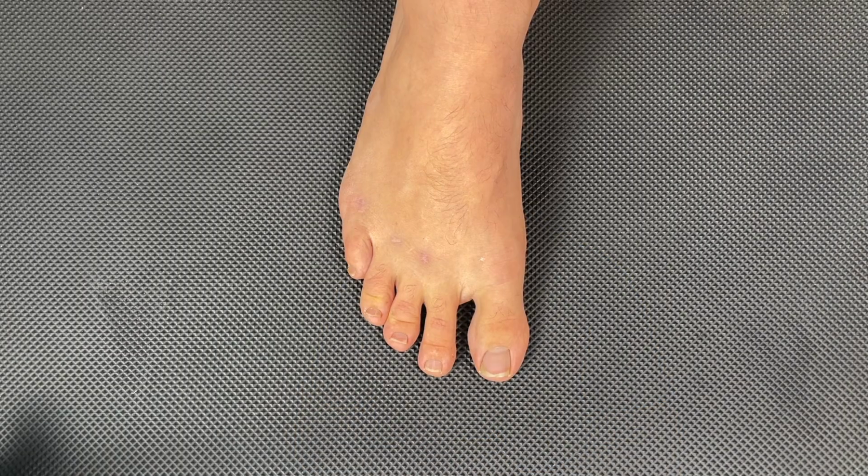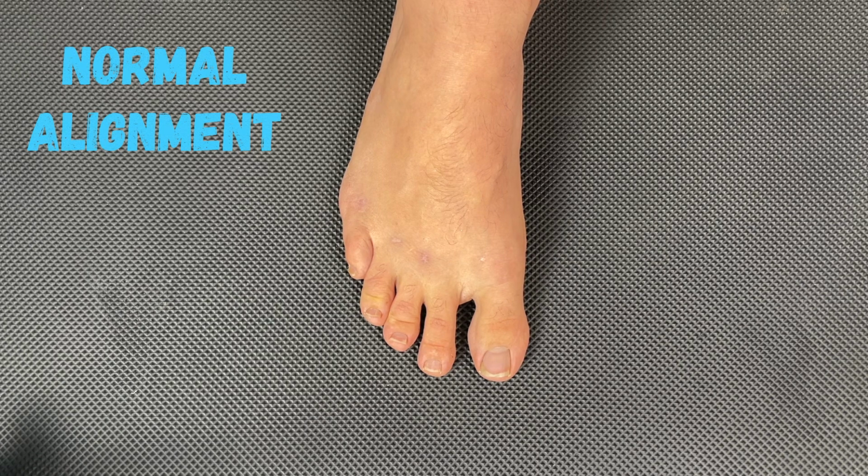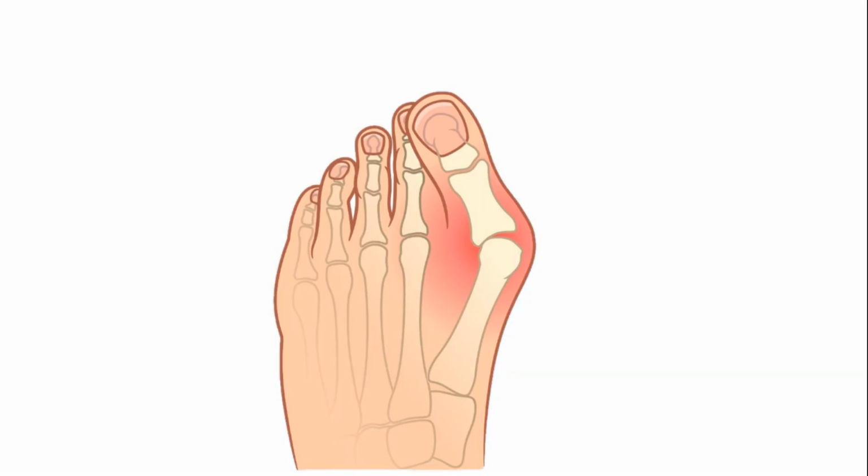First, let's talk about the normal position for the big toe, and then we'll compare that to a hallux valgus. A big toe in its normal position should be directly in line with the first metatarsal. So if I was to draw a straight line down that first long bone in the foot, it should come out the tip of the big toe. Now with the hallux valgus, the big toe and the first metatarsal are no longer in line with one another. Instead, that big toe angles sharply outward toward your other toes.